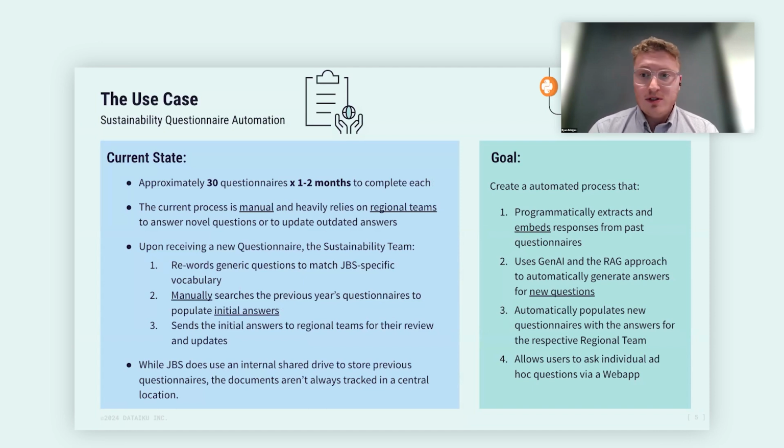So that being said, what we do every year is we put together this large questionnaire that's used to ask all of these regions sustainability questions related to water, related to energy, related to animals. A lot of questions that need to be asked. So it's a lot of manual work that we're doing currently. We're using Excel spreadsheets to collect this information and previously even Word documents. So it's a lot of tedious manual work.